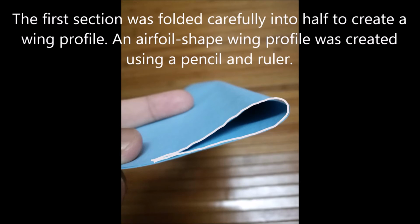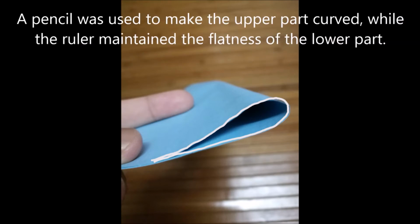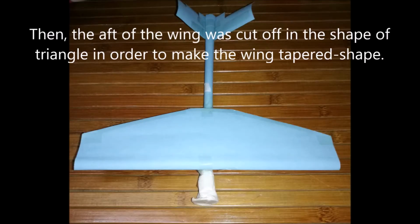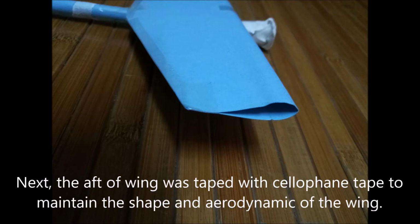An airfoil-shaped wing profile was created using a pencil and a ruler. A pencil was used to make the upper part curve, while the ruler maintained the flatness of the lower part. Then, the aft of the wing was cut off in the shape of a triangle in order to make the wing tapered shape. Next, the aft of the wing was taped with cellophane tape to maintain the shape and aerodynamics of the wing.